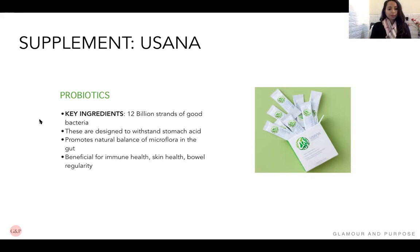Okay, and then it promotes natural balance of microflora in your gut, and it's beneficial for immune health, skin health, bowel regularity. So all of these things also very good for dealing with gas in the stomach, bloating, all of these things. Okay, this is amazing.